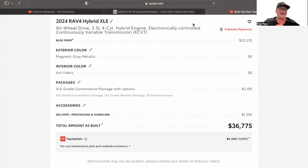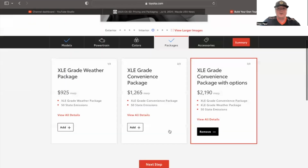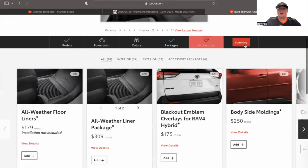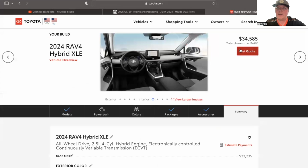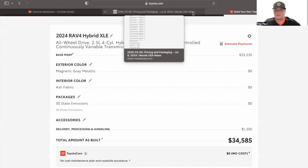Now, if you said, I don't care about heated seats, I don't care about the power liftgate, then you could take those off, and MSRP to MSRP, you would be $34,385 compared to $35,390. Sorry, it's kind of blurring out there, but you would be a little bit more than $800 less than the CX-50 base to base, right? But again, that CX-50 gives you more. And for the upgrades, you have to pay a little more for the RAV4.